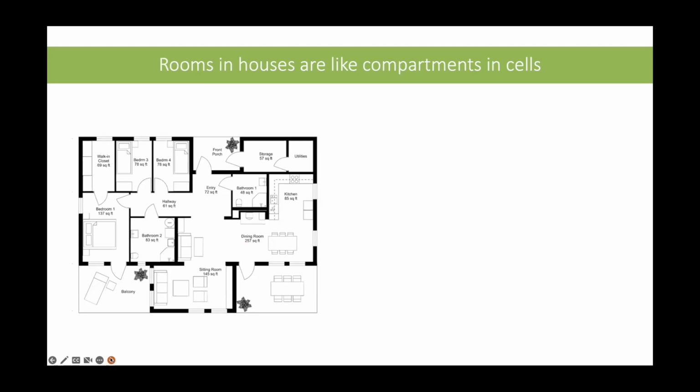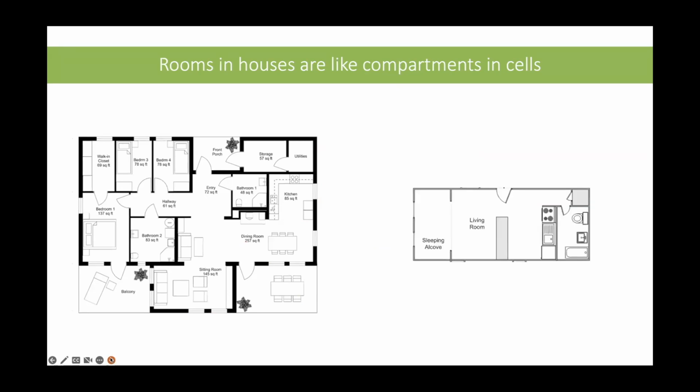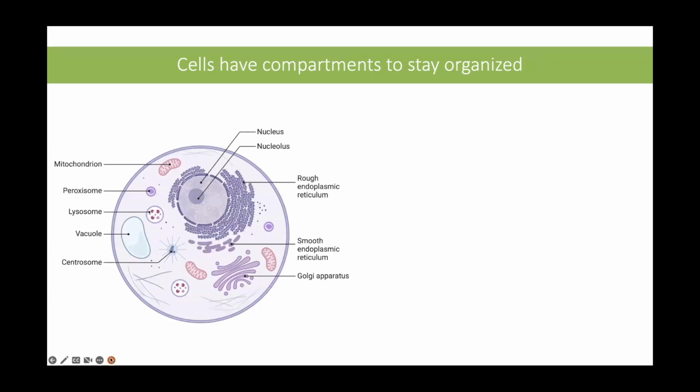For a really long time, scientists viewed bacteria like studio floor plans, being open space with little to no organization, which is different from how cells in animals and plants are viewed, sophisticated, organized. Despite us knowing that that's not true, bacteria continue to be portrayed as not using or having any compartments.